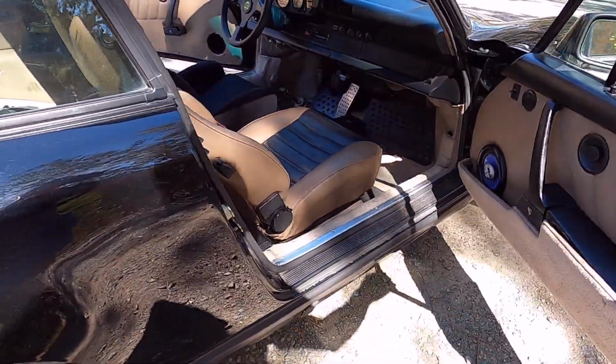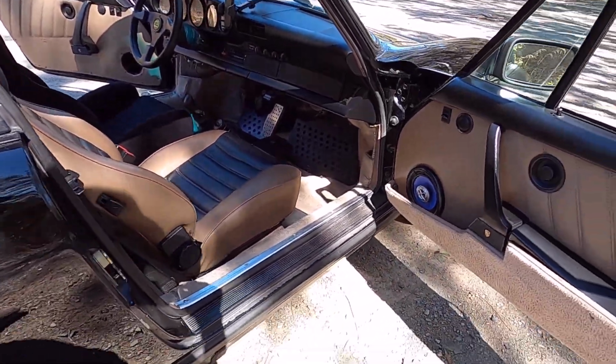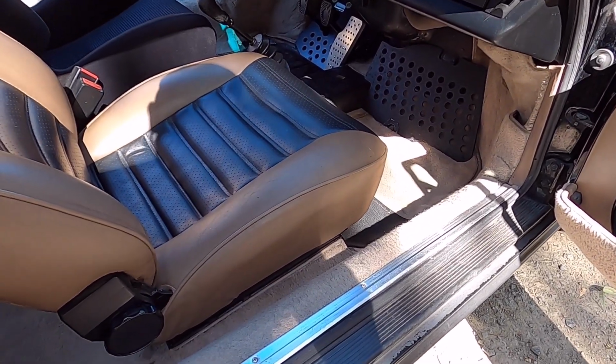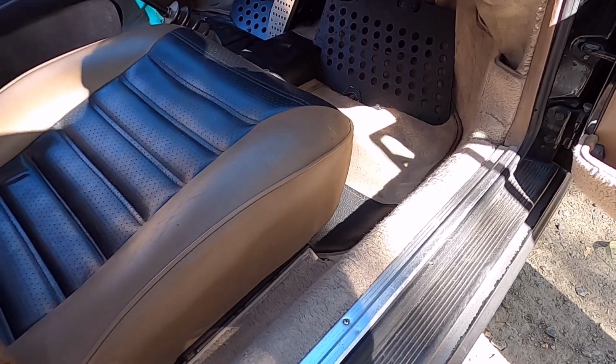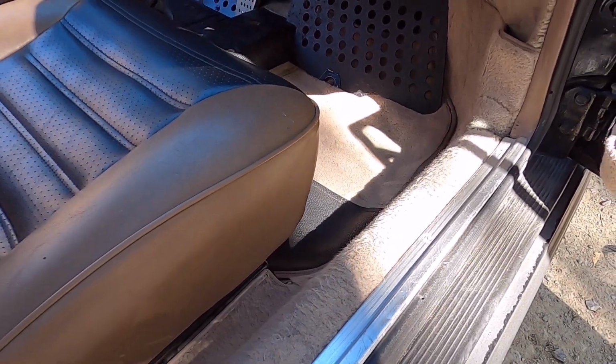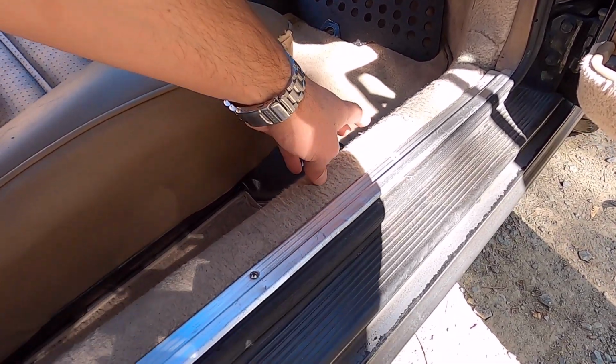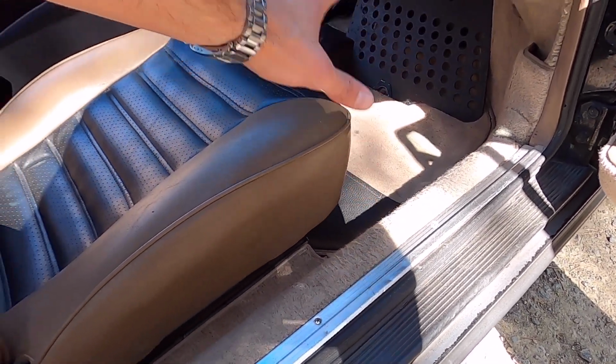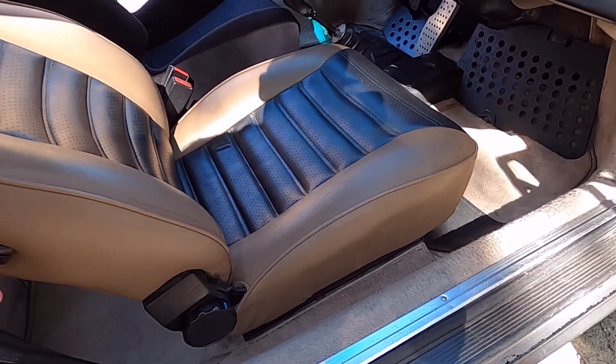The original color of the interior was gray beige, which is basically just kind of a tan, very light tan. The floor mats, I believe, are original. So this carpeting color that you see here and the floor mats, the seats were that same color.